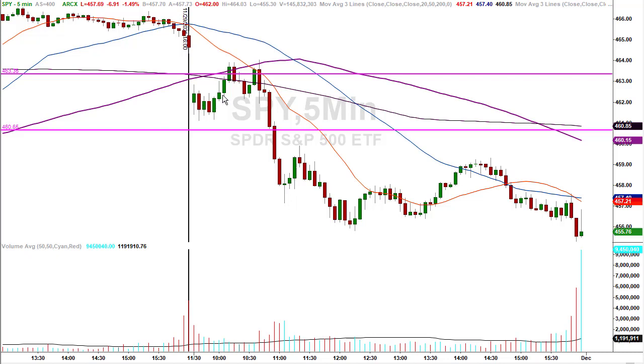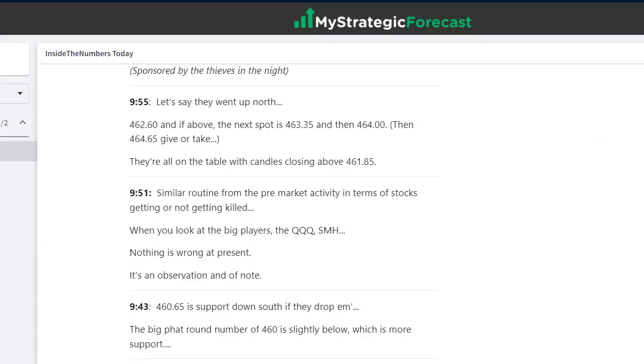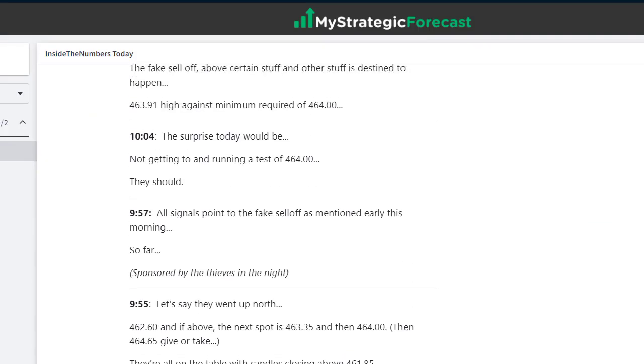And you might say, well, what's the difference between 463 and 463.35? For some traders, it could be hundreds, if not more, of dollars. 3 ES points on multiple contracts is a big deal. So they need to know the numbers. Let's see what else we have as the day continues underway.